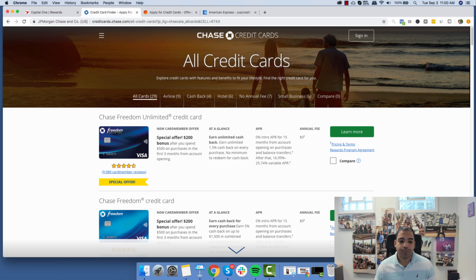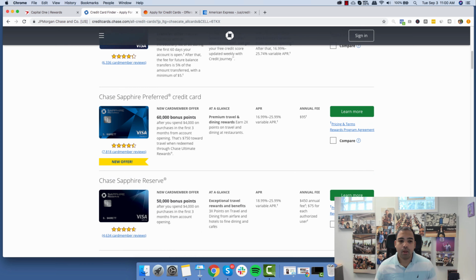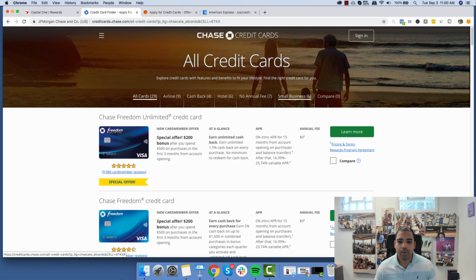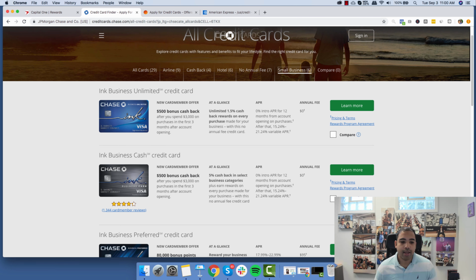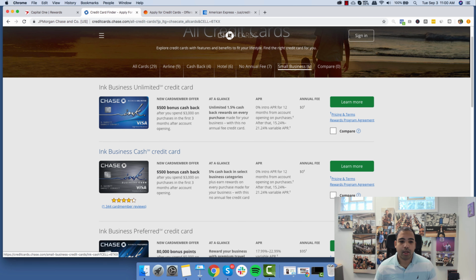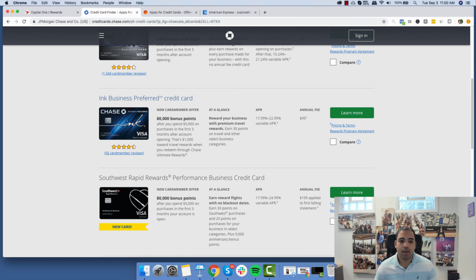Okay, so the 2 cards that I like from Chase are, let me see if I have this. Maybe it's under small business. So the 2 cards that I have is the Inc. Cash credit card, and there's actually not that one. Sorry, it's this one right here. I have this one, the Inc.